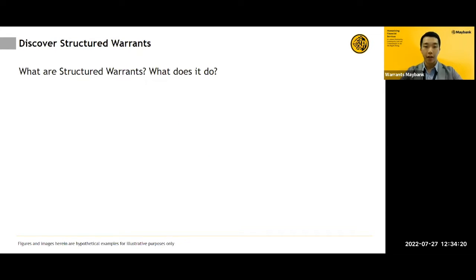Off the top of your head, you must be wondering, what are structured warrants and what does it do? I believe some of you here today might have heard of it before, or perhaps have curiosity over trading structured warrants, but don't know where to begin. Fret not, in this session, I'll explain the basics of structured warrants and the things you need to know and learn in embarking on the path of trading structured warrants. So what are structured warrants? What does it do? How does it work? All right, let me give you the lowdown.